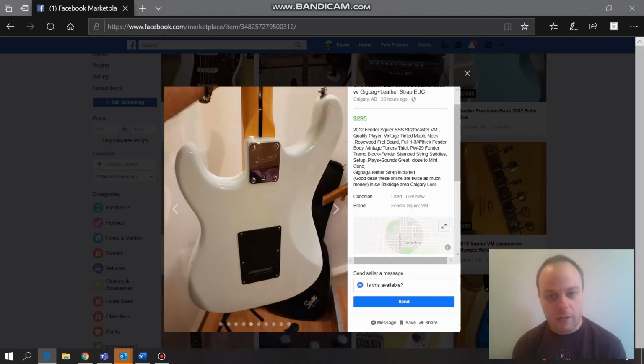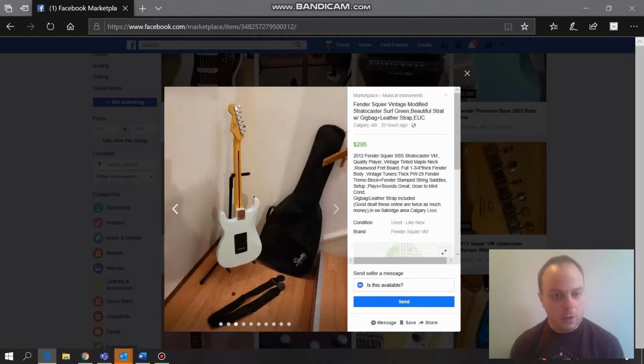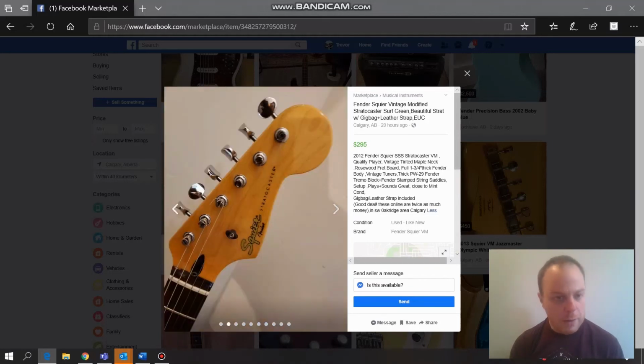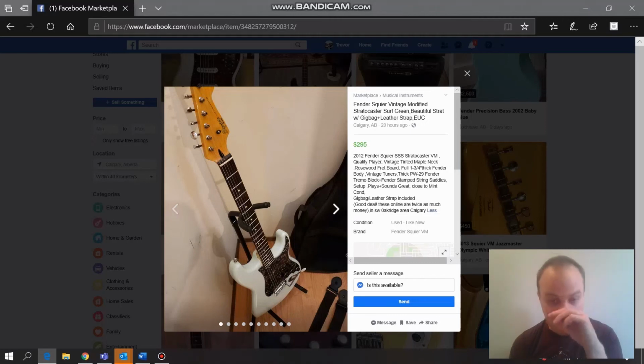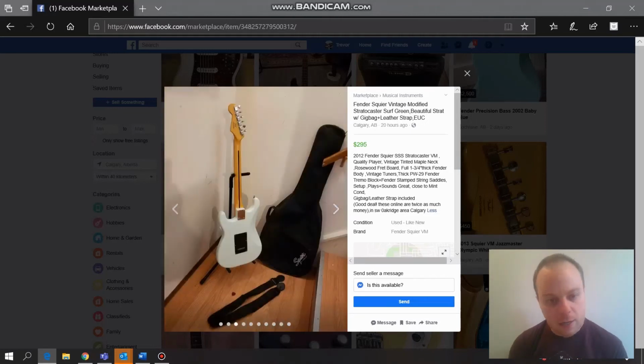So I'm going to look at this one right here. This is a guitar. It's a Strat style. So you know, maybe that body doesn't really jump out at you, but the surf green finish, I don't think these pictures are doing it justice. It's a really neat, unique finish, and this is going for $295 Canadian. $295. Of course, with Facebook, you can always make offers on things, but wow, for $295, this is just unbelievable.